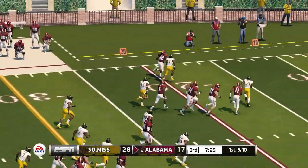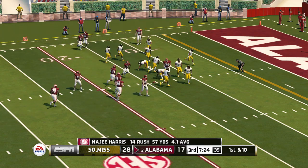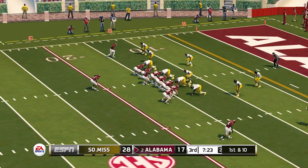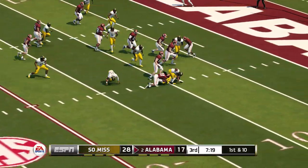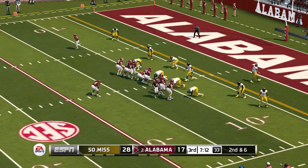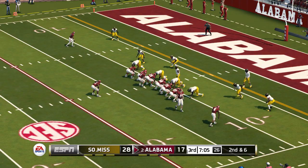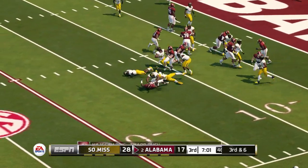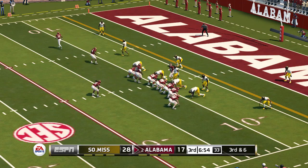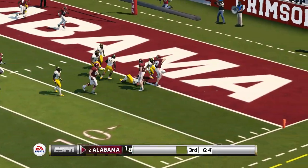Harris gets the carry. He's at the 20. And he's finally shoved out at the 14. And he makes it out to about the 11-yard line. He makes it out to maybe the 10-yard line. Fires it out. Touchdown, Alabama!